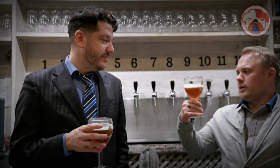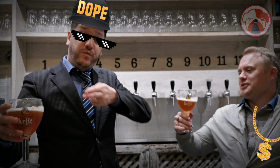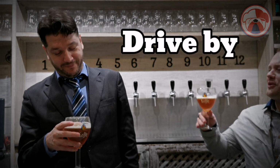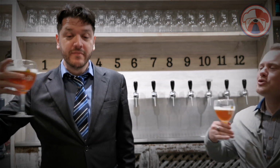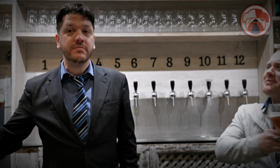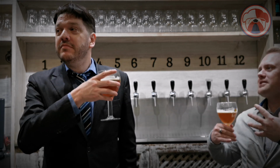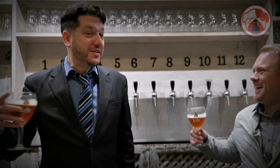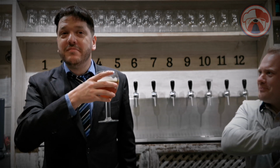The first one is called the drive-by technique. It's got nothing to do with living in the hood. What you're going to do is take your beer and pass it very quickly below your chin and breathe in. But you don't want to get too close because you're trying to get the excess aromas that are coming off the beer. Maybe a little bit closer. Like that. Do you get anything?